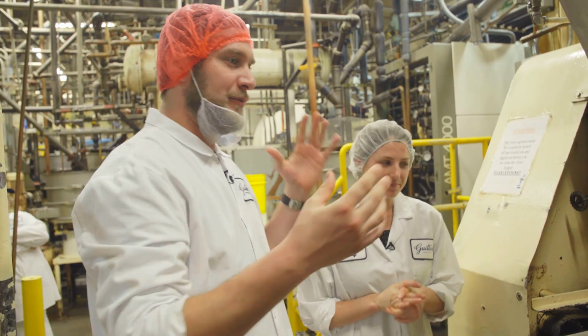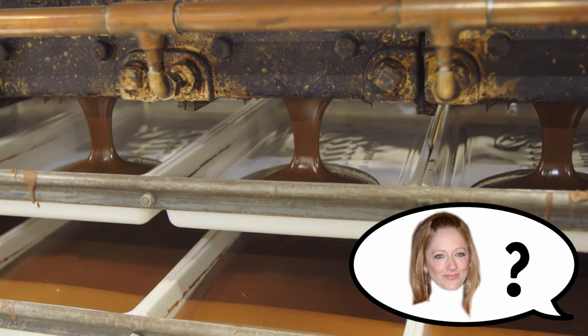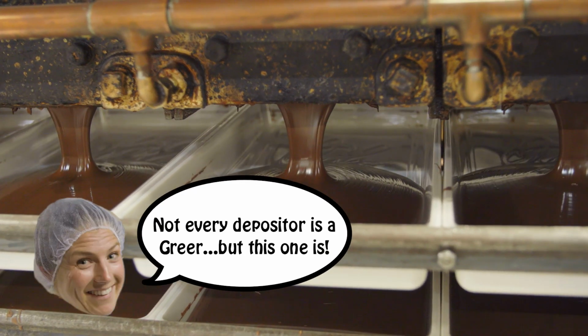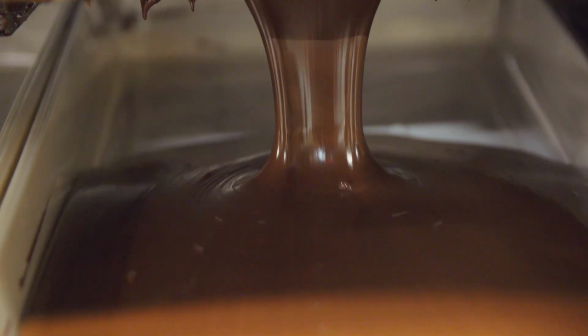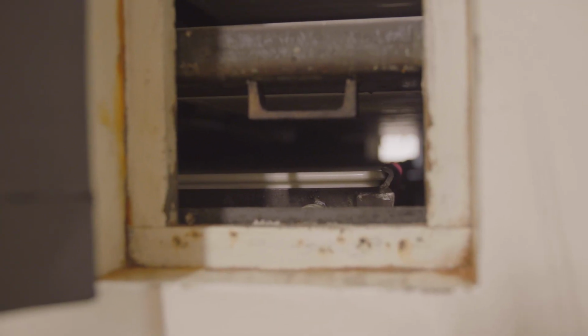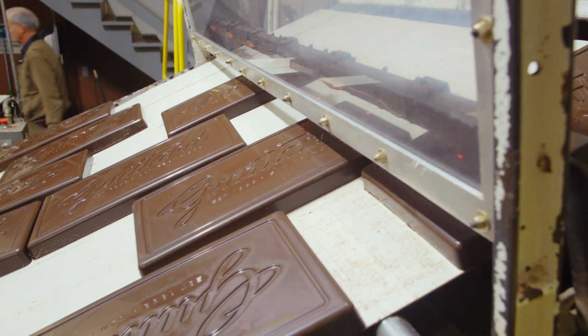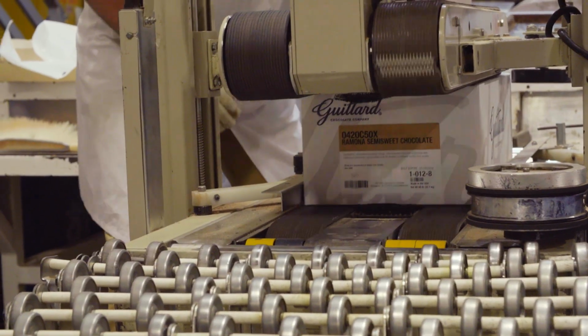Yeah. Exactly. And then from there, it gets piped over to these machines, which are called depositors. And what that is depositing or molding. That's where it's going to take its form and become a chocolate bar. After these trays are filled, they go down the belt where the chocolate is cooled and allows it to set up and take a solid form. And then from there, it gets packaged up, sent in the boxes, and off to the destination.